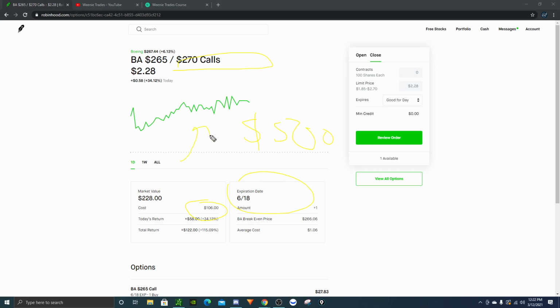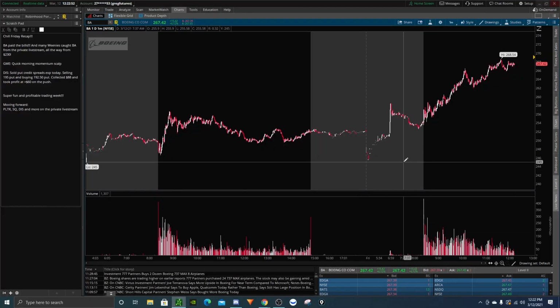The more in the money that you become on a debit spread, the less risky it becomes because you have more time to make those decisions on whether to take profits or whether to cut losses. So that was Boeing today.